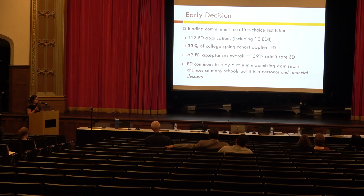This is the highest percent that we've seen. It's 39% of our college-going cohort. I'm really upset that Mr. Colon is no longer on the board because this was his favorite slide and something he really pushed for, so I'm gonna personally call him and tell him this number. But it's gone up. Last year it was 36%, and the year before, 35%.